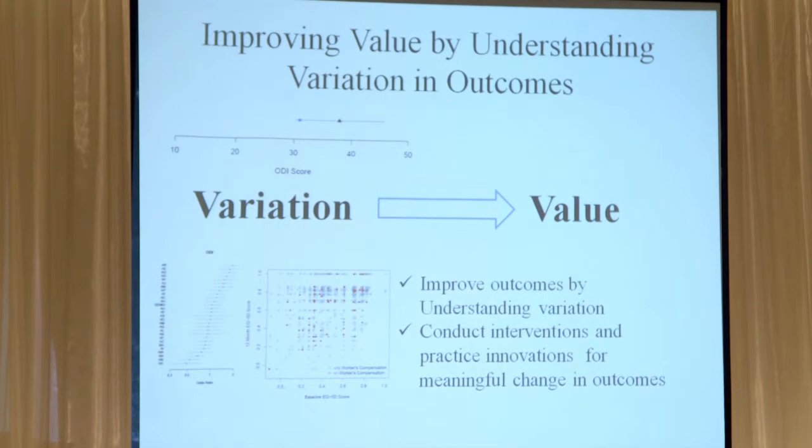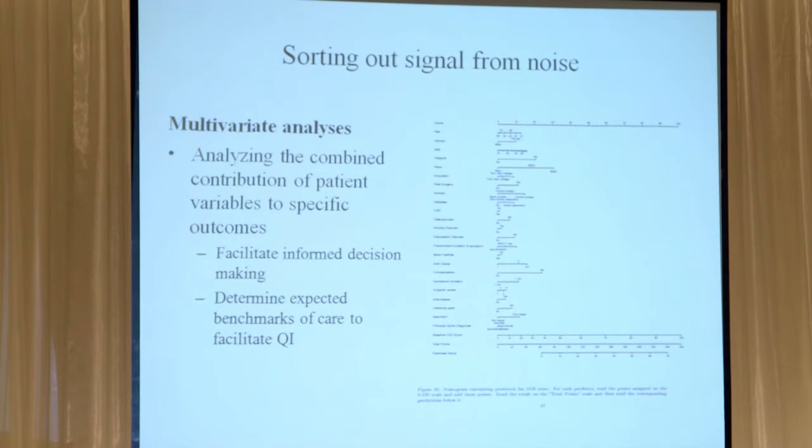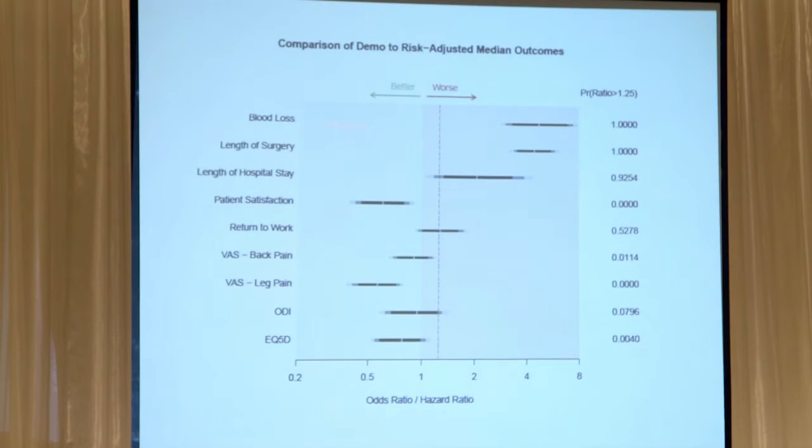Our hope is that we can convert some of this variation into value by understanding why there is so much variation in patient response. Mostly using multivariate analyses, we hope to generate these types of plots. In fact, we're already doing this. In the last 2 months, we've been sending risk-adjusted reports, ODEs, to various centers so that they could, in a risk-adjusted context, understand their relative performance with respect to a variety of different outcomes.